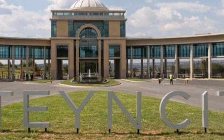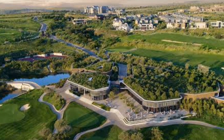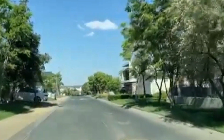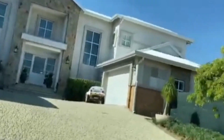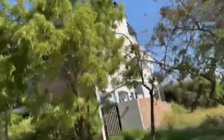Okay, so at number 4 we have the Tshwane City. The Tshwane City is the biggest estate that you can get in South Africa, and it has clubhouses and over 2,000 acres of parkland. That's not the land in general, just the park has 2,000 acres, right? You can get 1-bedroom apartments all the way up to 5-bedroom houses with prices differing.